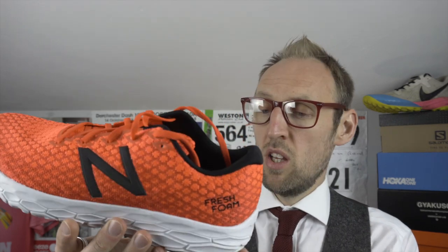So the Beacons have arrived, as you saw earlier on. I've wanted to get these for a long time, but I've got several easy day shoes and I really couldn't justify that full price for a shoe that's now been superseded by the version 2. But getting these for around about £40, I couldn't quite resist.